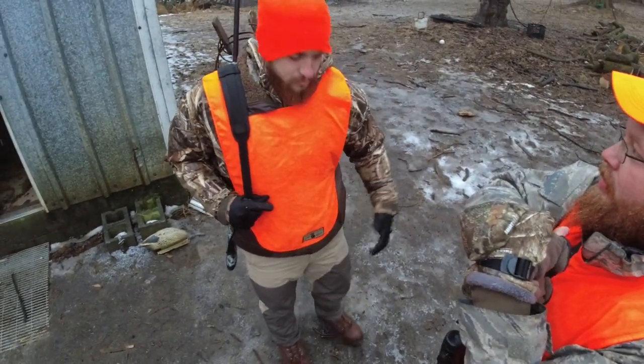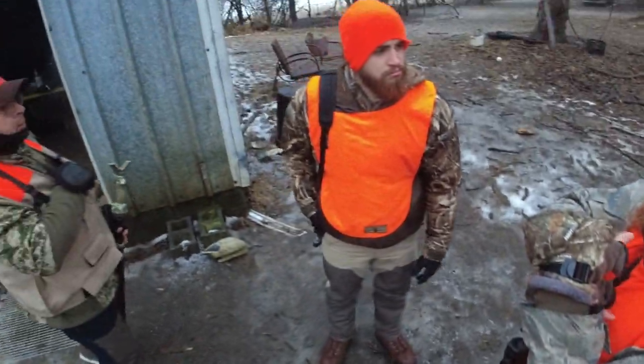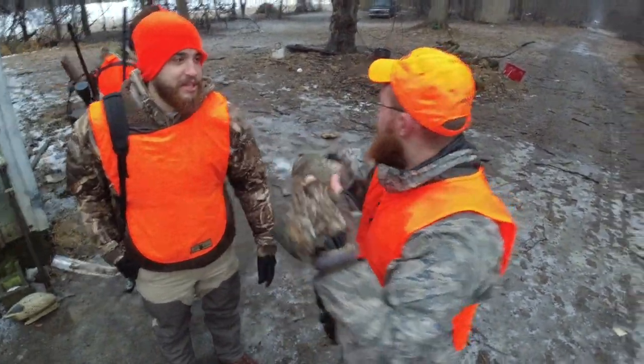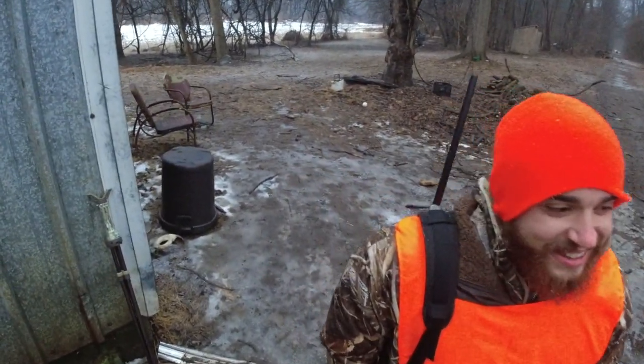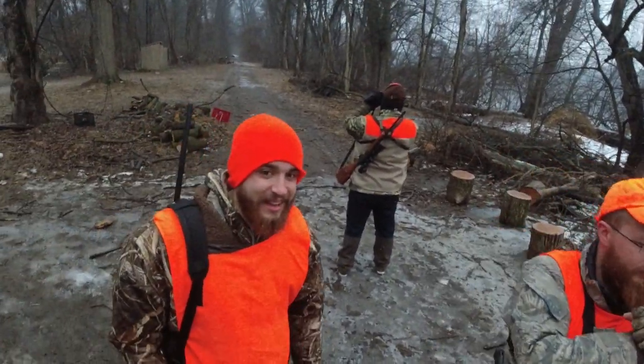Put your magazine in it. You can put it in now. Just don't load it. It's alright. Walk up on a pig. I'm standing right here and we're all talking and the pig's standing there. I think they ain't gonna mind if I just go ahead and put the clip in. You're right. Load up, lean them on a tree. I'm just being completely honest. If it would have ran away, I would have been like, yeah, maybe.